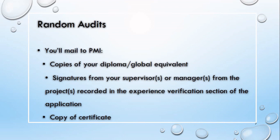Additionally, all your work experience must be verifiable and supported by your supervisor, manager, or immediate boss, and their signatures must be on that experience letter. Additionally, if you have any other certificates or qualifications, you'll just email them to PMI.